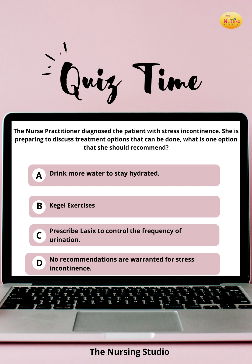A, drink more water to stay hydrated. B, Kegel exercises. C, prescribe Lasix to control the frequency of urination. Or D, no recommendations are warranted for stress incontinence.